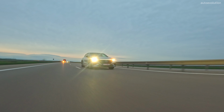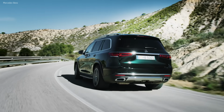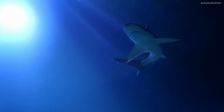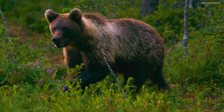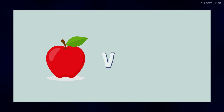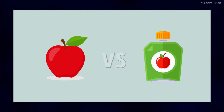The EQS SUV is slightly shorter, albeit a lot heavier than the GLS in its 580 iteration, and despite the similarities, the overall vibe is that of entirely different animals. In other words, it's like comparing apple and applesauce. They taste almost the same, but have way different textures.